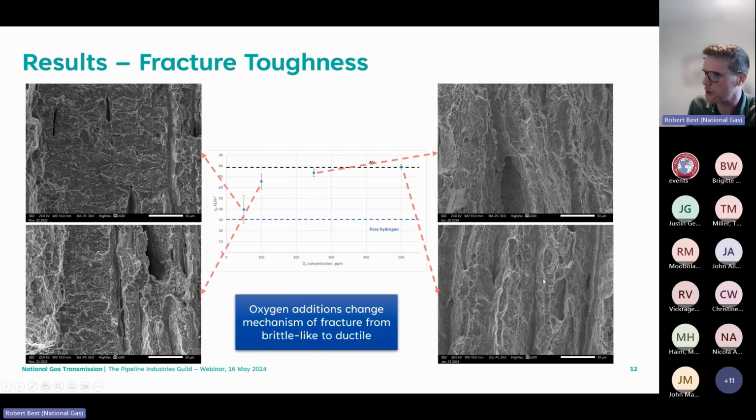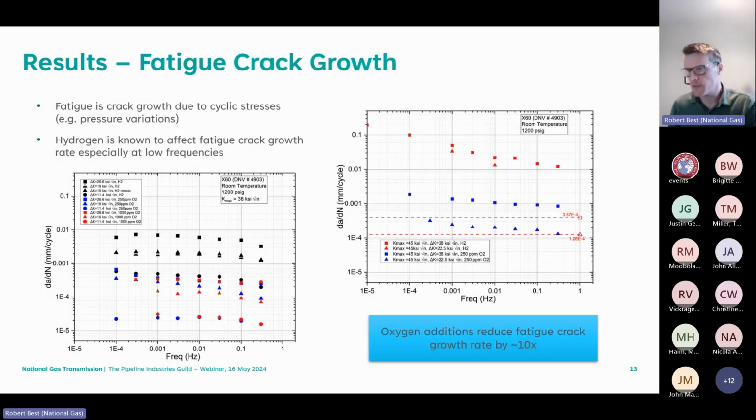This is quite different, and it shows that the mechanism of fracture, so the way the material is behaving, is changing just by adding small amounts of oxygen into the gas. And that obviously manifests itself with this increase in toughness, but we're showing that it is happening. Okay, so that's the fracture toughness data.